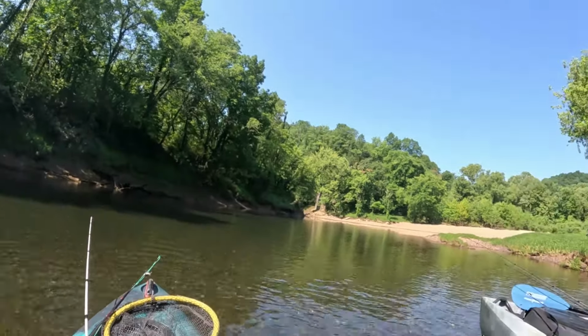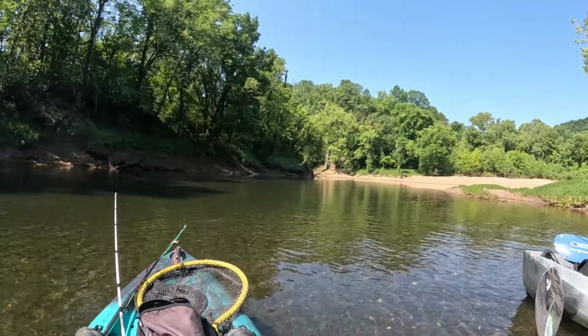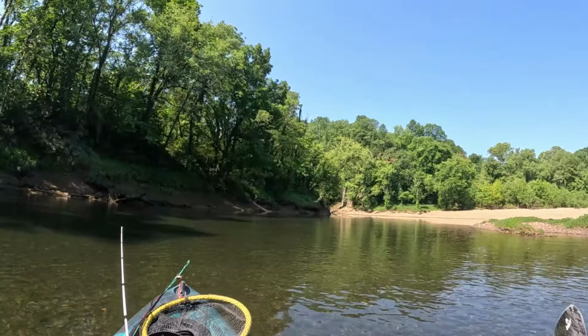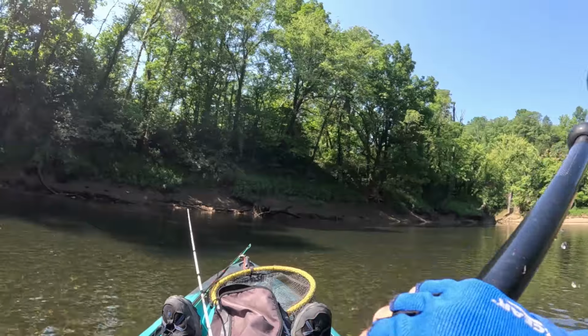All right, so we've made it to the confluence of the Caney Fork River and the Smith Fork Creek. And I'm guaranteeing we're gonna catch 4 smallmouth right off the mouth of this creek right now, within the next few minutes. Guarantee.